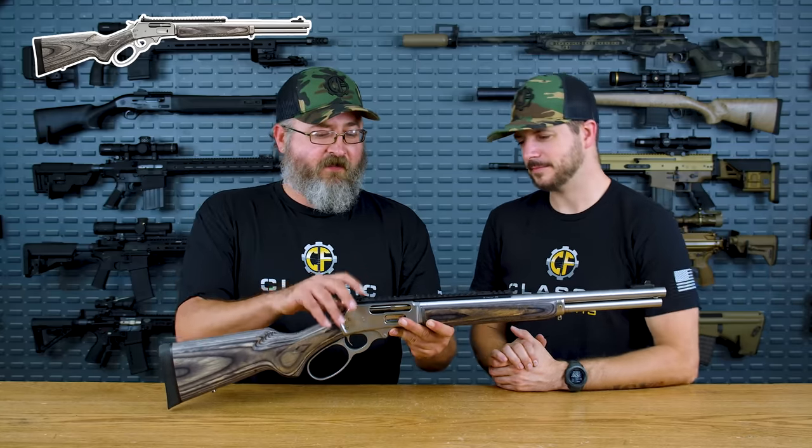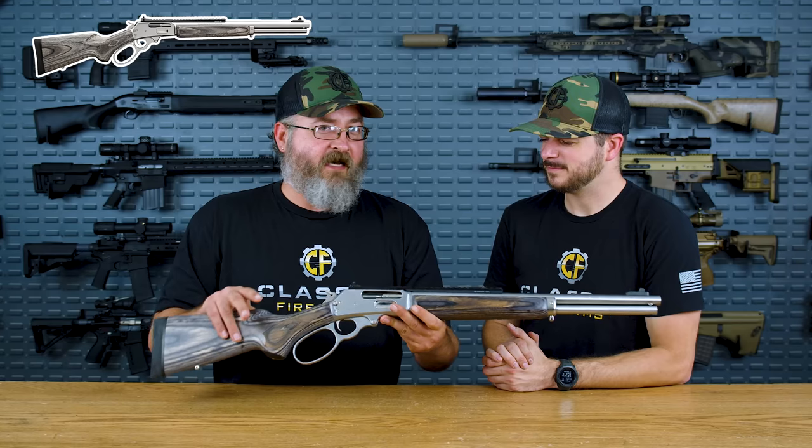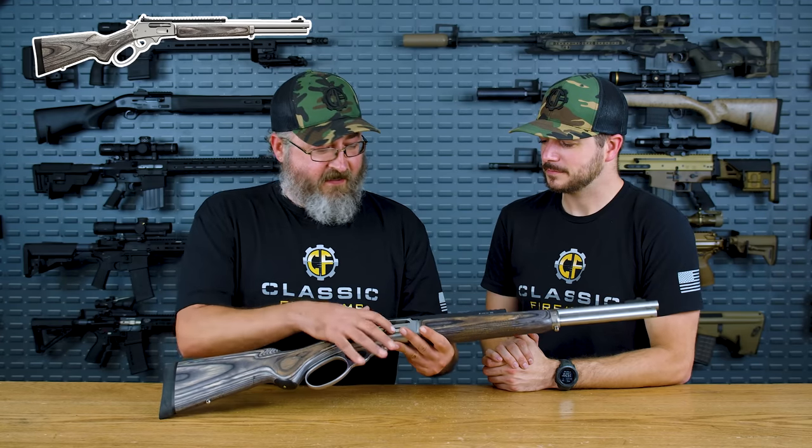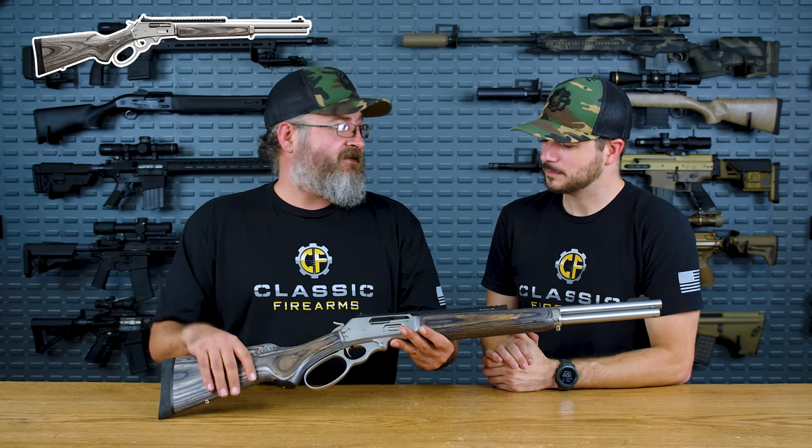So you see, you do have the ghost ring rear sight. You've got this nice long Picatinny rail so you can mount, you know, either a red dot or a magnified optic or something like that. It's got the side gate for loading. And it's the only rifle on our list certified to take down T-Rexes.